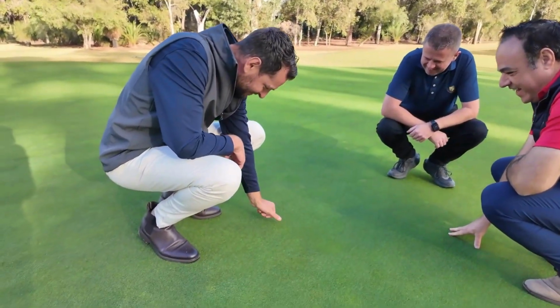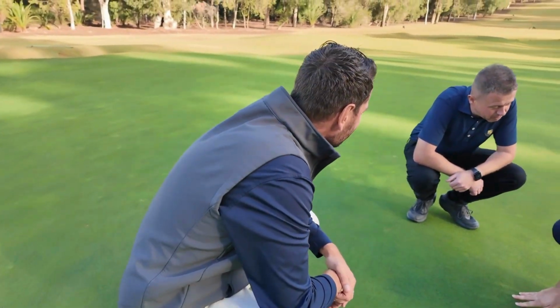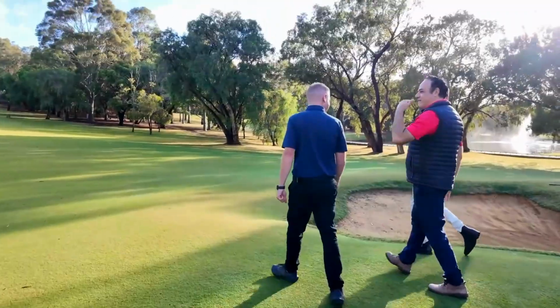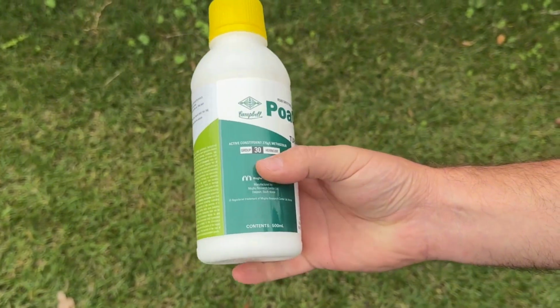All right, Fraser, what sort of strategies have you used in the past to control Poa? Well, on the fairways, you run a very strong pre-emergent program, and then a post-emergent to pick up anything that comes through there. On greens, it's been obviously the most challenging area to manage, on bent grass, cool season on cool season. We've tried various different methods with limited success. And then obviously we started using PoaCure a few years ago, and yeah, it's been really good for us.